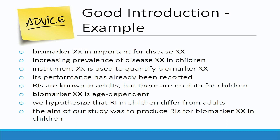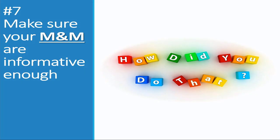Biomarker so-and-so is age-dependent. So we hypothesize, never forget the hypothesis, we hypothesize that reference intervals in children will be different from adults. And this is why we did this study, to produce reference intervals for biomarker so-and-so in children. So this would be like an algorithm to produce a good introduction.